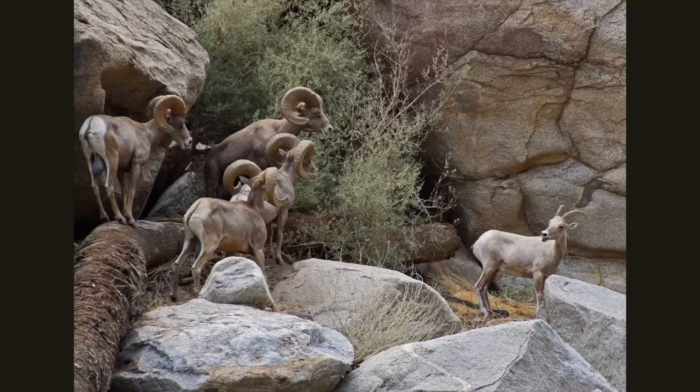So you've got four monster rams. Probably only one is going to be able to breed with her on this day. And she may go ahead and run and run and run, and then they may just give up. It's 110, 115 degrees. They may just go lay down. And very often she will come back and get up on a boulder where they can see her. And then the chase will commence again.